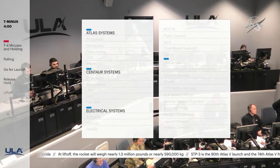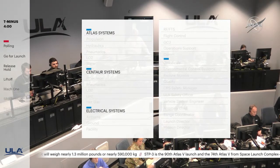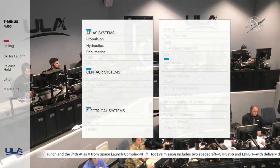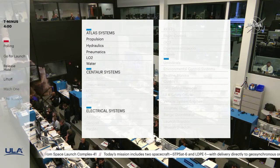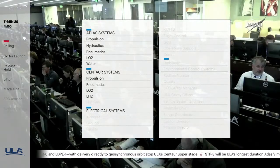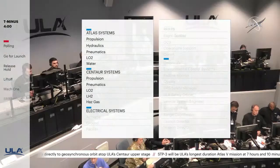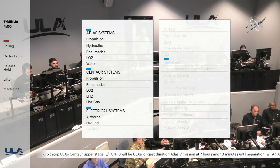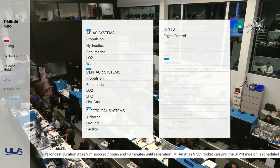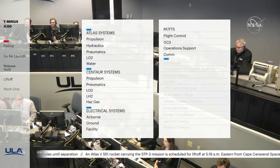L minus 7 minutes. Status check to proceed with terminal count. Atlas systems, propulsion. Go. Hydraulics. Go. Pneumatics. Go. LO2. Go. Water. Go. Centaur systems, propulsion. Go. Pneumatics. Go. LO2. Go. LH2. Go. Hazgas. Go. Electrical systems, airborne. Go. Ground. Go. Facility. Go. RF FTS. Go. Flight control. Go. GCQ. Go. Operations support. Go. COM. Go. Umbilicals. Go.